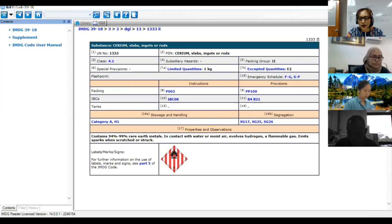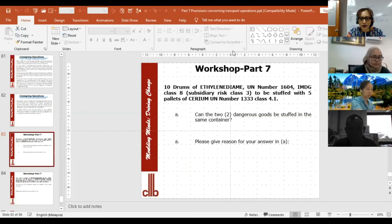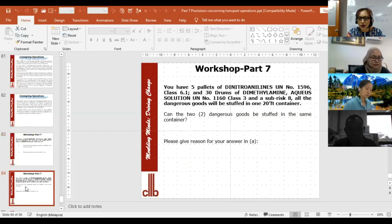In the second question, it is now a UN 1596 and a UN 1160. So let me know, can this be packed together or not?